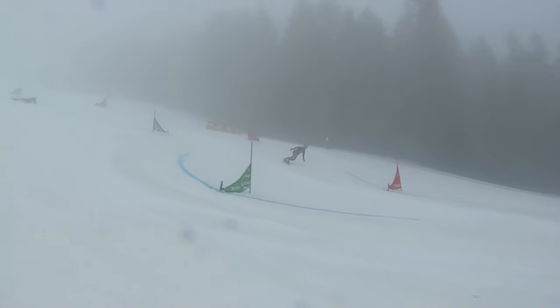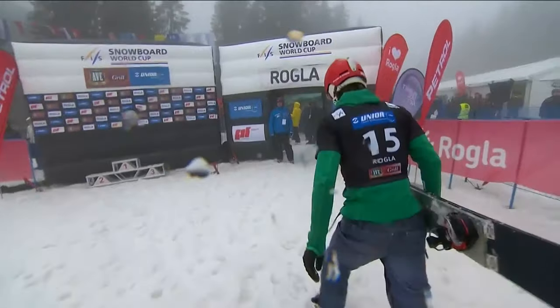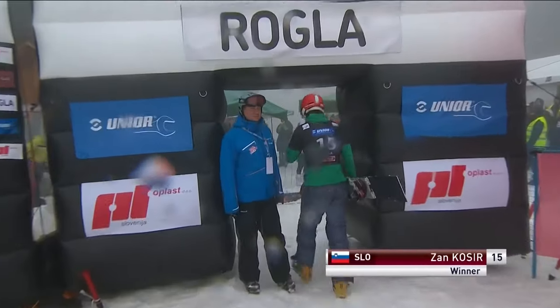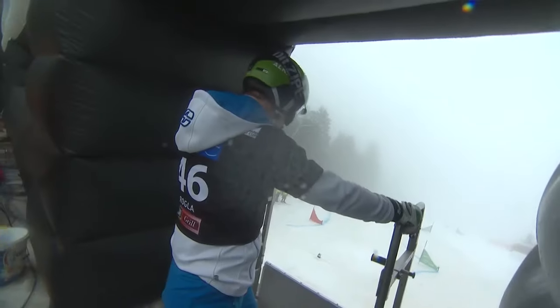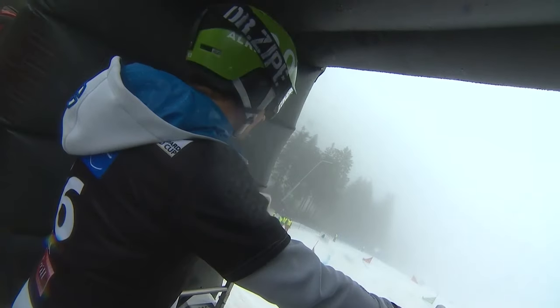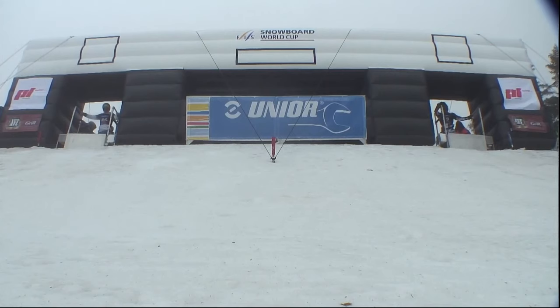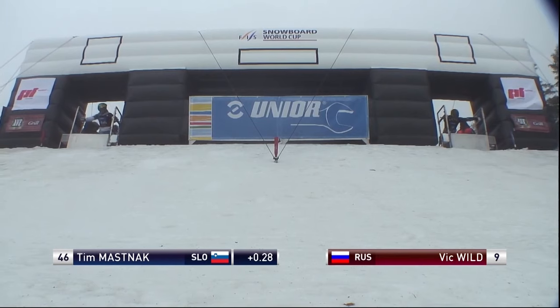Here's the mistake of Flander. But to be fair, it was going to be pretty unlikely that he would progress through to the semi-finals at that stage of the race. Quarterfinal number four. Tim Masnik, also of Slovenia, up against Vic Wild. And Vic Wild with 0.28 of an advantage. He's on the red course. Masnik on the blue.